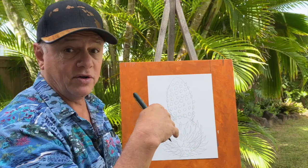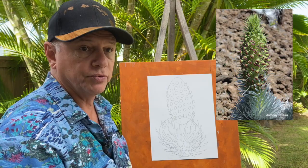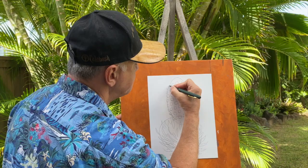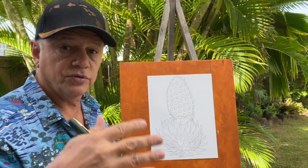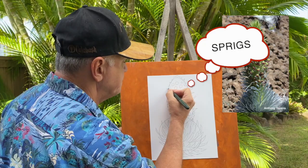Now the top, depending on what stage of bloom this plant is in, the top can have kind of a little bit of a cone shape, or if it's later on along, it's going to get kind of like a spriggly. Huh? Is spriggly a word? I don't know. And you can also have these little sprigs. I think sprigs is a cool word. And they're just little points, yeah? Kind of like a pineapple shape.